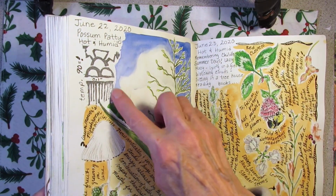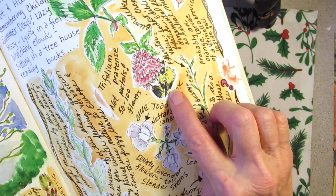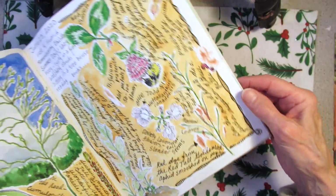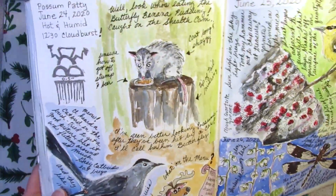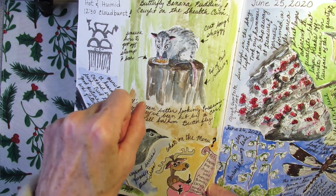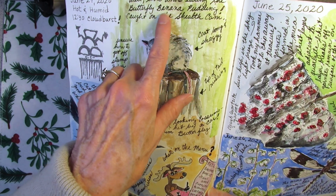I made this little weather stamp there. This is a Native American symbol for a thunderstorm. There's a little bee there. I even put some fancy edges on some of the pages there. Oh, here's my possum. This is Butterfly the Possum. I was feeding it a mashed brown banana mixed with stale beer and, I don't know, something else. I had this whole recipe. I called it Butterfly Banana Pudding.